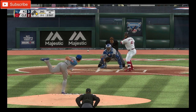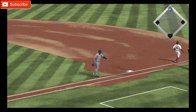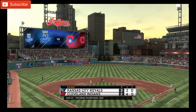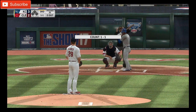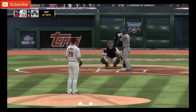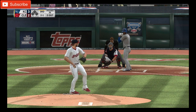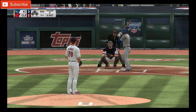The 2-1 pitch. Hit to short. Throw to first will get him easily, and the side is retired. Ready for another chance? Alcides Escobar. 0 for 1 for him here in this one. No offer on that one. 2 balls and a strike. Gets the sign. Here comes the 2-1. And this one's going to bounce up to the plate. An easy take there, and it's 3-1 now.